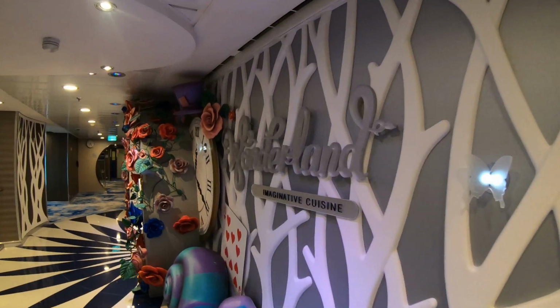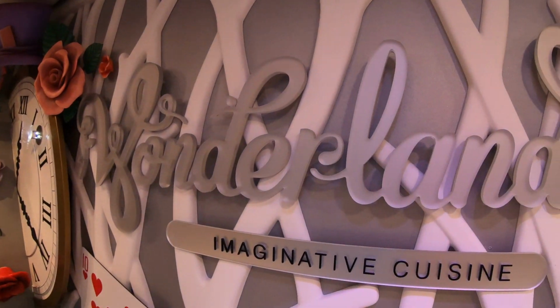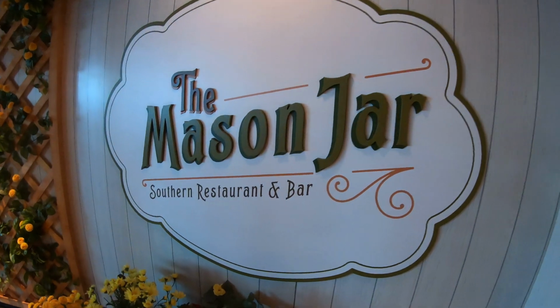Tip number 3. If you're going to go to a specialty restaurant, pre-book it before you get on board. Obviously, I'm in the UK, so I will pay in pounds on the pre-cruise planner, whereas if I get on board I have to pay in dollars with exchange rates, and it's just more awkward. So we went to Wonderland and the Mason Jar for brunch, and we pre-booked it to know what the price was before we went. We paid £100 for Wonderland, and we knew it was £100, not whatever it was in dollars with an unknown exchange rate. By pre-booking it, you know what it's going to be.